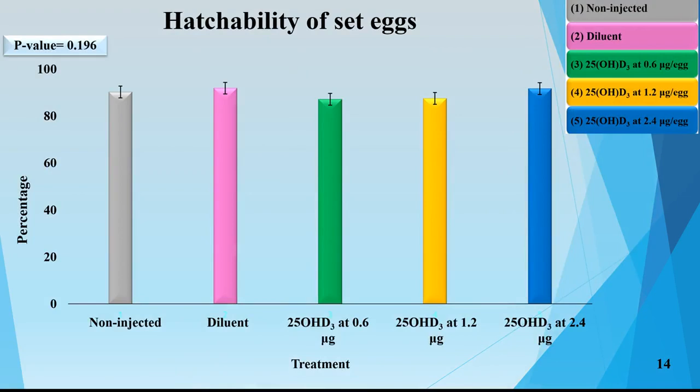The y-axis shows the units of the variables, and the x-axis shows the 5 different treatment groups, which are also located in the table on the right-hand side and color-coded. The 5 different treatment groups were non-injected, diluent, which only contained the Marek's disease vaccine, 0.6 micrograms per egg of 25-OHD3, 1.2 micrograms per egg of 25-OHD3, and 2.4 micrograms per egg of 25-OHD3.